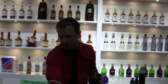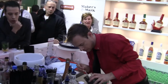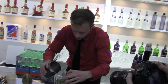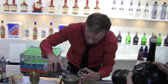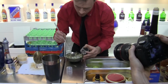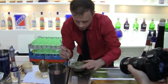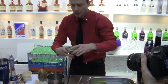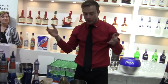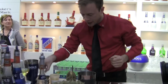Now the final layer for presentation, take our little nest here. And in here I've got dry ice. Little small nuggets. So at the bottom of the nest, and then as we're ready to serve this to the guest, if they're sitting at a table, then the waiter will do this at the table for them. Or if they're at the bar, then obviously we can do it at the bar. I can just give this a little touch up now.